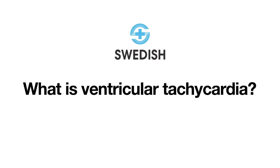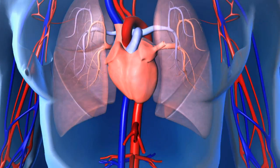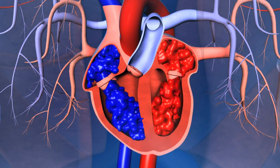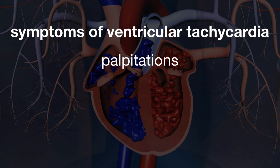Ventricular tachycardia is abnormal heartbeats that start in the bottom chamber, the main pumping chamber of the heart. Some of the symptoms of ventricular tachycardia include palpitations, the sense that their heart is skipping a beat.